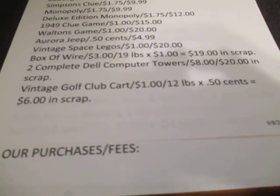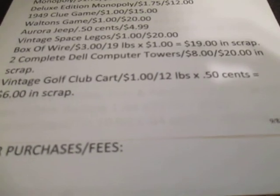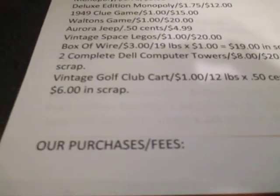The vintage golf club cart, I looked them up. Some sell, some don't. I'm not going to mess with Craigslist on it. I'm just going to tear it apart and sell the cast. It's 12 pounds in cast, 50 cents a pound, looking about $6 there.